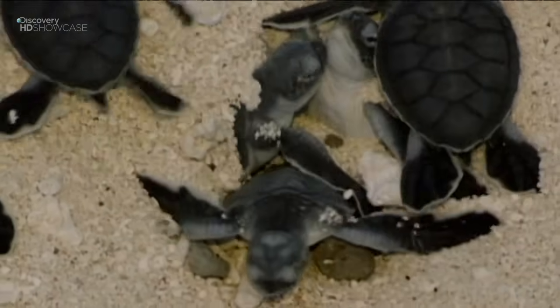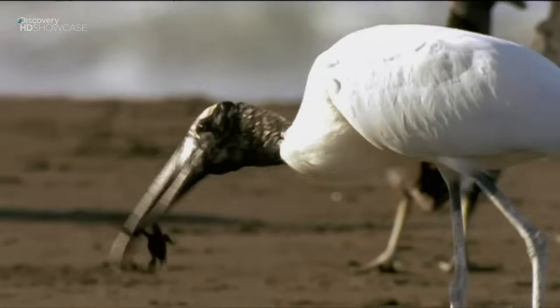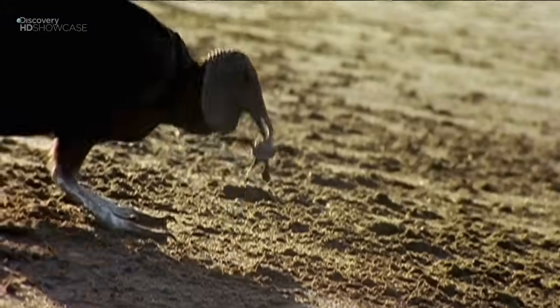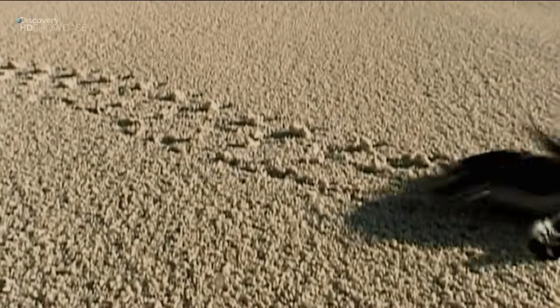From the moment sea turtles hatch, they are on their own. For predators, hatching time is a veritable feast. Still, the strategy works. Carnivores munch down virtually every hatchling. A few, though, do make it. Not even the most voracious feeders can kill them all.